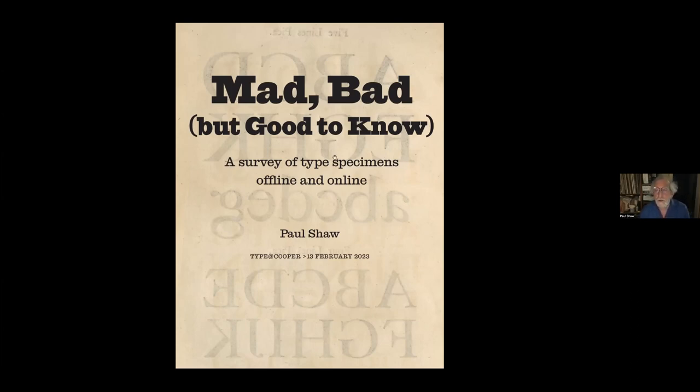The survey is focusing on the specimens: who they were for, what they look like physically, what their content is in terms of what people put into a specimen, and what their content is in terms of what they show, what they use as words to show off the typefaces. So those are the focuses of this talk. It's not going to go deep into any particular specimen. It's going to give a survey so you can see how diverse the idea of type specimens is, especially today in the digital world.